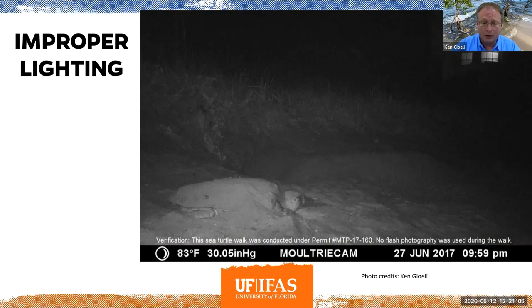Sea turtles prefer dark beaches to nest. When they don't feel like it's dark enough, they'll go back into the water and do what's called a false crawl, and then they'll come back out a little bit later on. So they're expending a lot of energy. Also, the hatchlings get disoriented. They go the wrong way. They go towards the light instead of the ocean. So Joe is going to talk more about this a little bit later on.